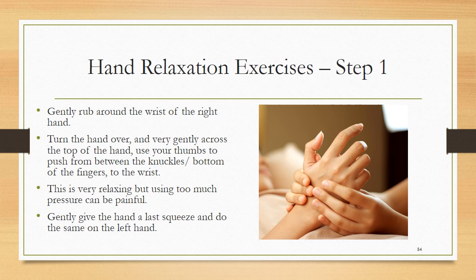Slide your hand up so that you now can do the same to the second joint. Repeat gentle rotating of the joint and again onto the top joint of the finger. Gently give the hand a last squeeze, pat off the oil with a towel, and do the same on the left hand.